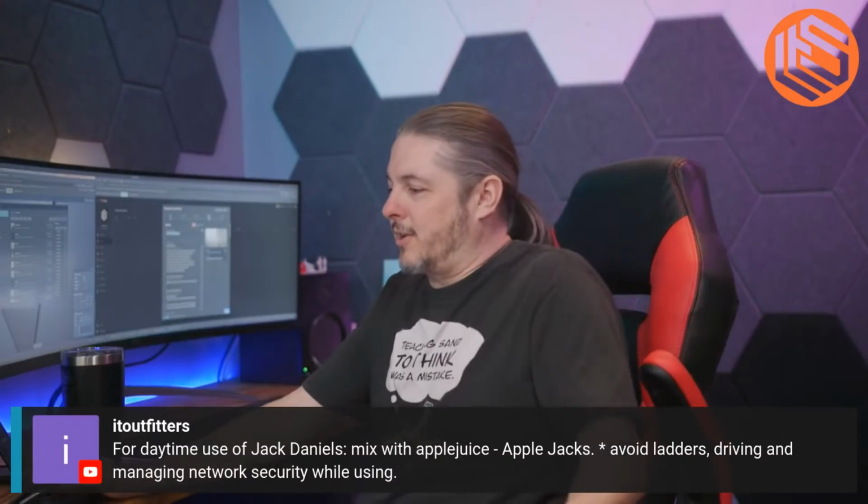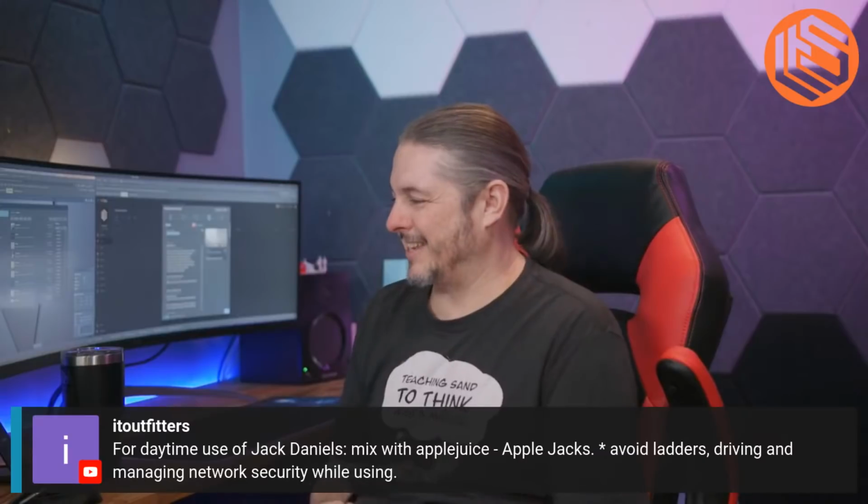For daytime use, Jack Daniels mixed with apple juice and Apple Jacks. Yes.